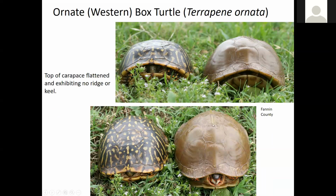See that ridge? Now this does sometimes get worn down in old individuals, but that's a pretty good characteristic. If you can see, real flat, it's an ornate, and if you see that ridge, it's a three-toed. Now in this case, you don't need to see that. The fact that this is a plain brown carapace tells you it's a three-toed box turtle. But the thing is we need to make sure this is an ornate box turtle. This is the only one I've ever seen in my yard, and yeah, it's got the real flat carapace there. That's an ornate.